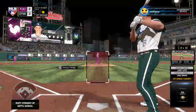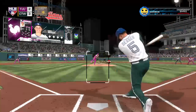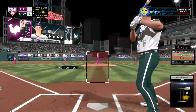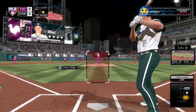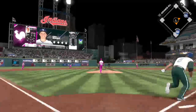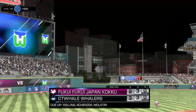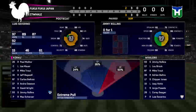Standing in, Corey Seager. He flew out in his last at-bat. He's set and the pitch. Swung on and missed. Outclassed by that fastball for a strike. 0-1, here it comes. Line towards center field. Dawson is going to have room out there as he puts this away to retire the side. Settling in now.